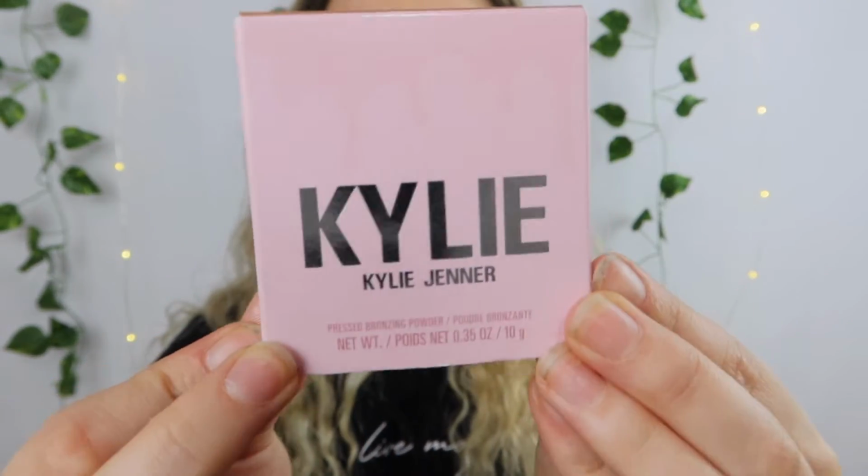So the third item that I bought is the Kylie Pressed Bronzing Powder. Exactly the same packaging on the outside. And then it shows you here what the shade is supposed to be, and this is the shade 300. I forgot to mention that the highlight comes in 8 different shades. That's a little bit less than the blushes. But for the bronzers, it only comes in 6 shades. That's a little bit of a difference. But they do have quite a nice range of shades, so I feel like there is definitely something in there for everybody.